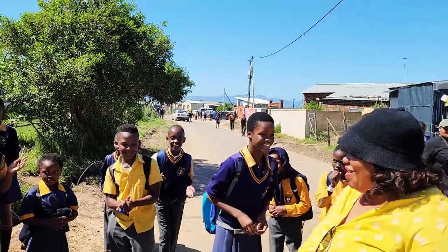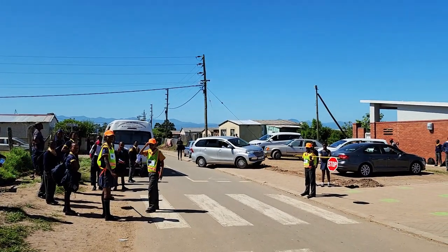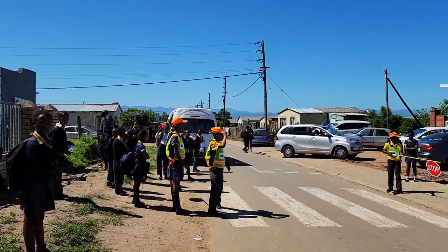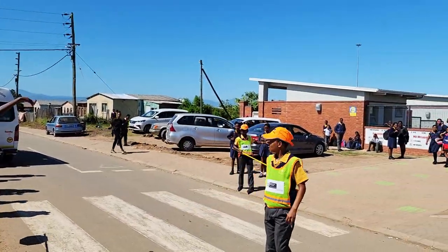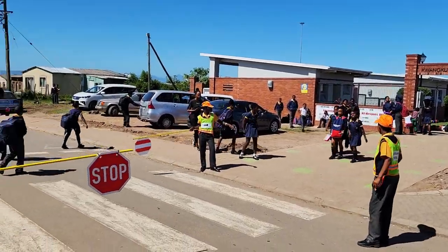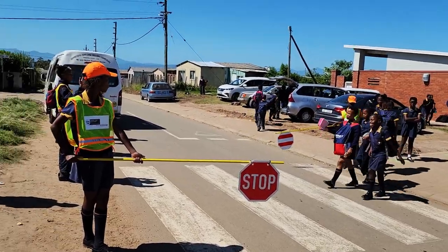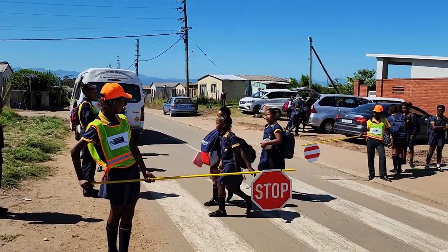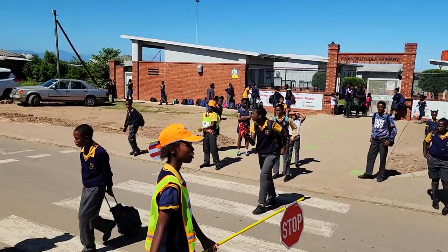Wow! Thank you, thank you. Check it out, this is school patrol. They actually came and told us to get off the road. That's how serious they take it. Oh, that's awesome. And they both open the thing to stop, and then people are allowed to walk across. Kwanokuthula Primary School Patrol. Thank you. Speedy Gonzalez here.